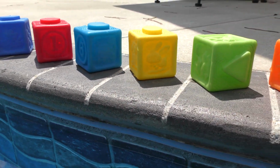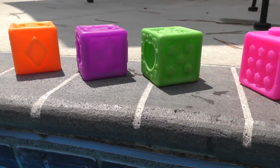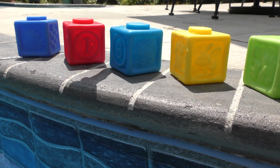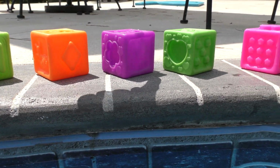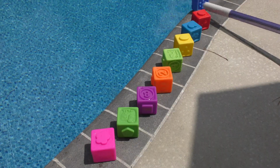Today we're learning about colors and numbers. Dark blue, red, light blue, yellow, light green, orange, purple, light green, pink.